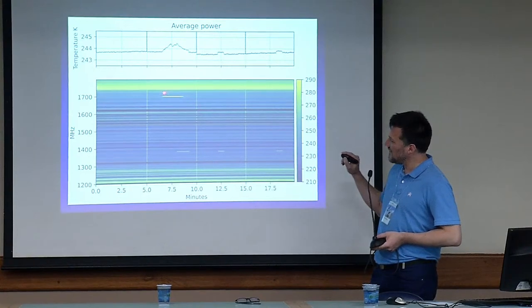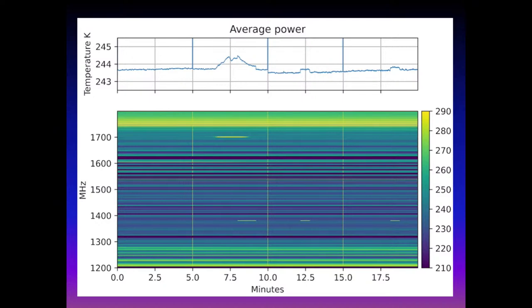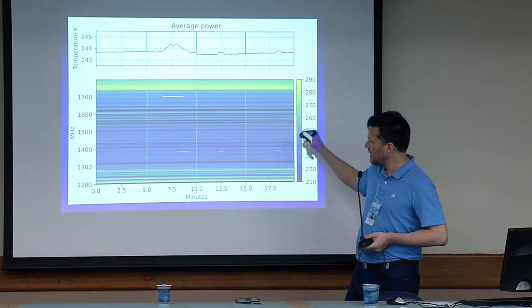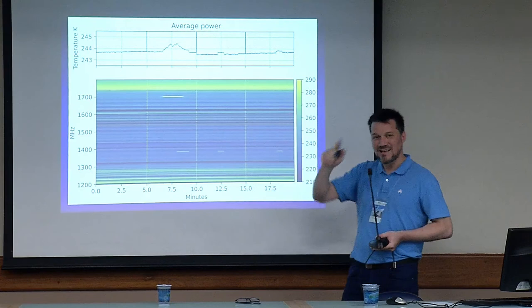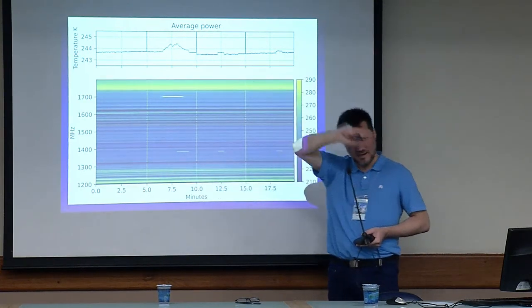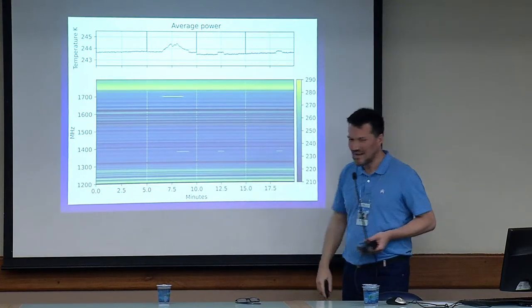As an example, these are communications, narrow carriers that happen from time to time in the spectrogram. The dark lines are flagged subbands. There were two contaminated, so we just have to flag them. We cannot use them. And this structure here is actually a satellite crossing the beam of the telescope. It's a weather satellite that goes just by, and so we see it in the data here.